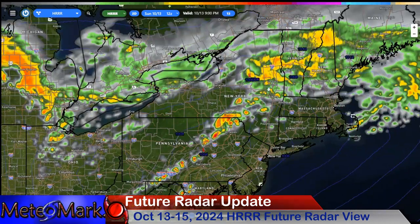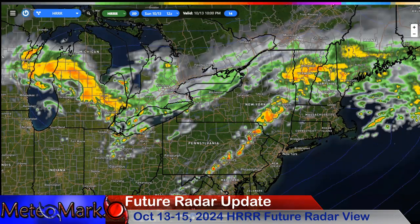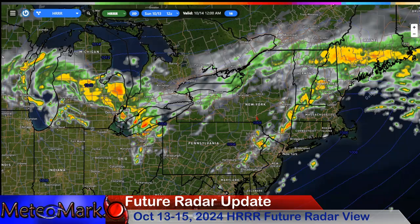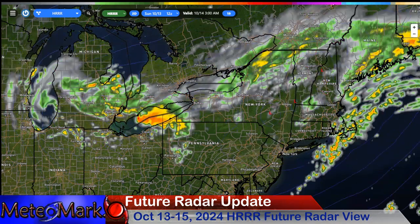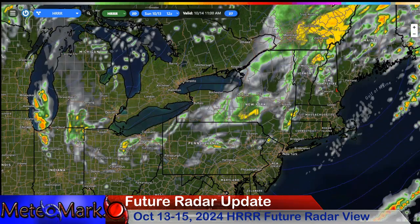Look at this. We got a line of convection coming through at around 9 p.m. Showery conditions continue through the Lake Erie, Lake Ontario region, coming through Cleveland again around midnight here. So we're just going to continue to bubble up these showers and thunderstorms. How about Monday?